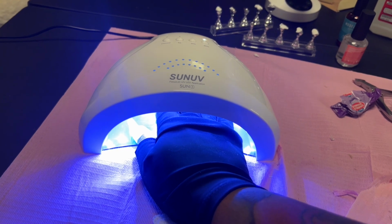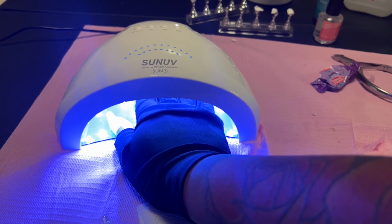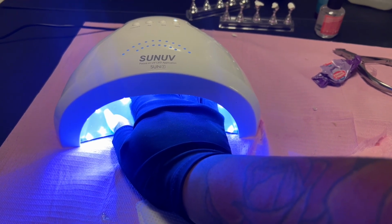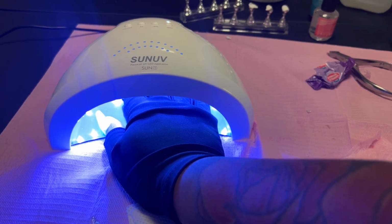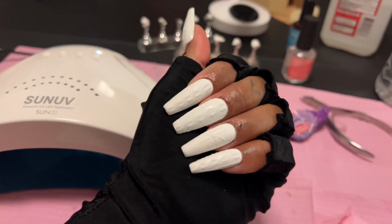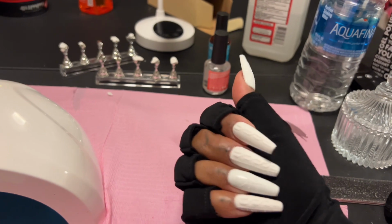So always make sure you wear your gloves, wear some type of protection. I do see some ladies, if they don't have the gloves, put on SPF before they get under their lamps. I think I've been rotating my hands for the last 3 minutes. I'm going to take a break now because I'm talking to you all. But now it's not moving. They're secure. They're feeling secure now. I'm feeling better about it.